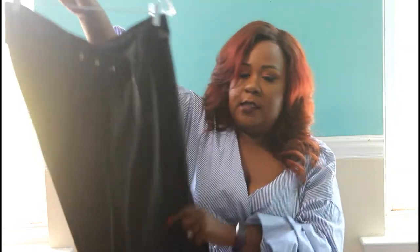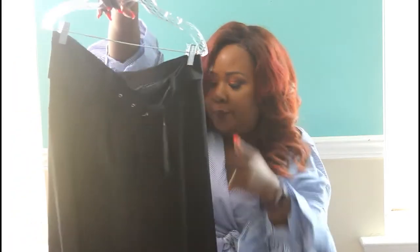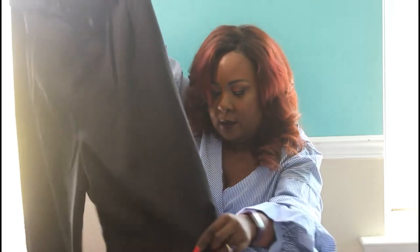Next we have pants. This is the Gabrielle Union line. I love these pants. They're high-waisted. They come with a belt. Long, and they're kind of like wide leg. I got these for work. A lot of the items that I got from New York & Company are for work. Where I work is kind of like business casual, but I try to keep it cute. And then I like to buy pieces that I can transition from work to a night out with the girls.